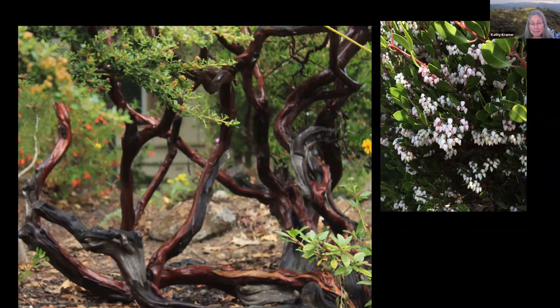Like the California lilac, Manzanitas can be found in all sizes, from prostrate forms to tall shrubs. The photo on the left was taken in Al Kite's garden in Moraga, and you could see this garden on May the 1st. 68 species of butterflies and moths can lay their eggs on Manzanitas.